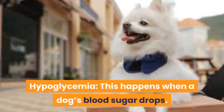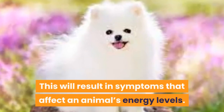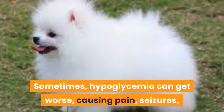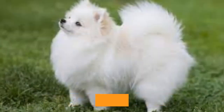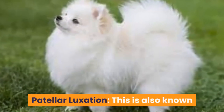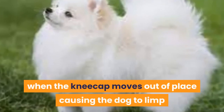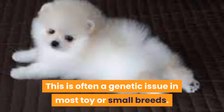Hypoglycemia. This happens when a dog's blood sugar drops. This will result in symptoms that affect an animal's energy levels. Sometimes, hypoglycemia can get worse, causing pain, seizures, or absolute loss of consciousness in the animal. Patellar luxation. This is also known as a luxating patella and happens when the kneecap moves out of place, causing the dog to limp or have a bunny hop gait. This is often a genetic issue in most toy or small breeds.